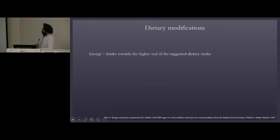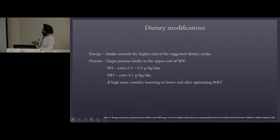Dietary modifications are very important because, as I already discussed, the patient has poor nutrition and poor appetite. So we have to make sure that the energy the patient is taking, the calories, is towards the higher end of the suggested dietary intake. The target protein intake should also be at the upper end of the SDI. A patient undergoing peritoneal dialysis needs an extra 0.1 to 0.3 gram per kg per day of protein, and an HD-dependent patient needs around 0.1 gram per kg per day extra.